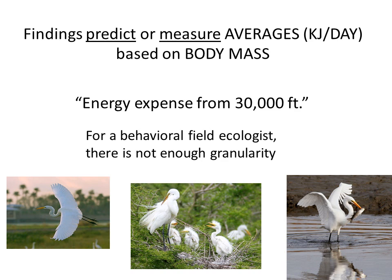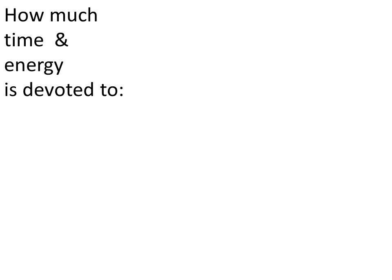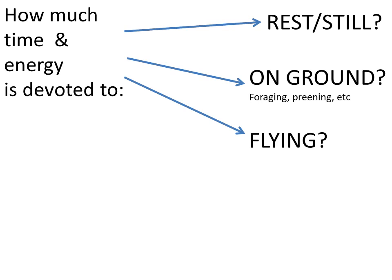So it sort of looks at energy expense from 30,000 feet and doesn't look at the individual sorts of activities that birds do. And that's what's important to a behavioral ecologist. I want to know how much energy a bird is going to spend flying or raising chicks or foraging. So we're going to add some granularity to those averages. So we'd like to know how much time and energy is devoted to things that we can measure through accelerometry. And we can identify these three different kinds of things that birds do based upon accelerometry data.